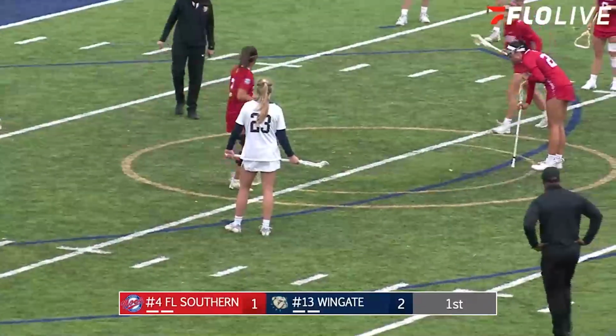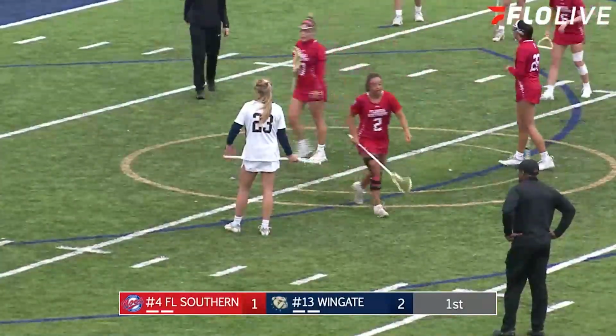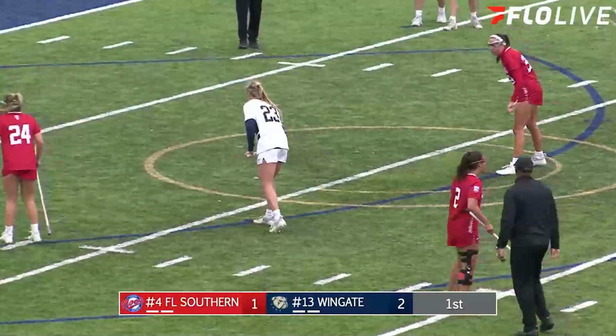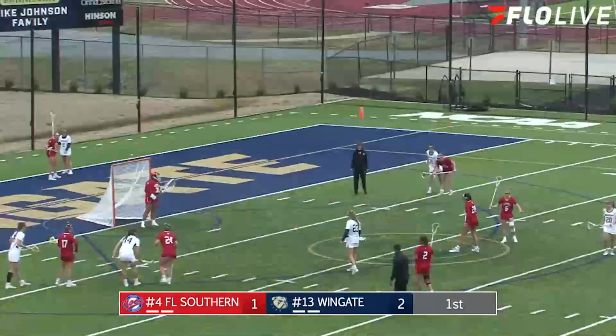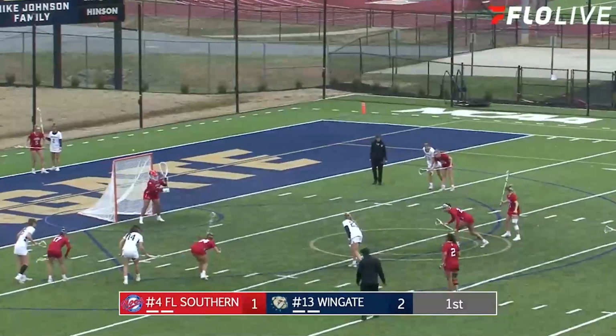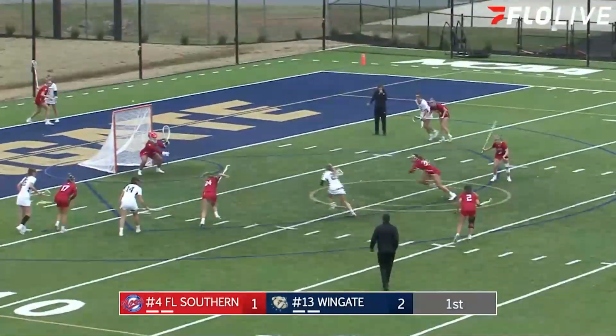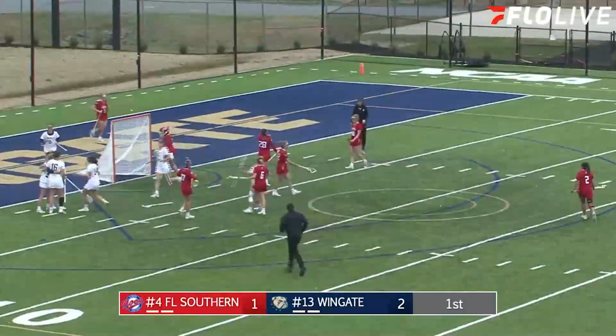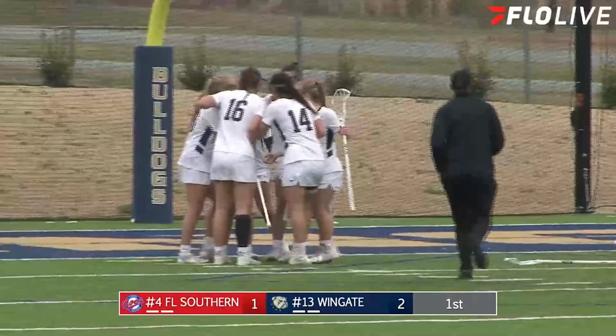A little bit of confusion on the Mocs side as to who the penalty is against. It looks like it's going to be Stoller standing behind Knowles. She's 0 for 1 on free position shots today. It's only the second of the game for the Dogs. Knowles looking to convert, and she does. Free position shot goal for Leah Knowles. It's 3-1 Wingate over Florida Southern.